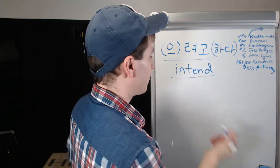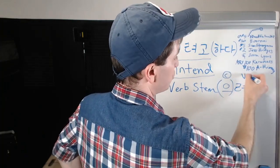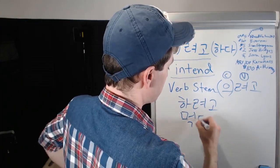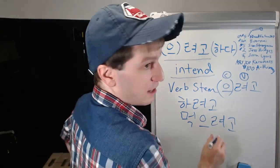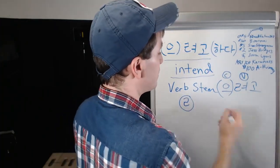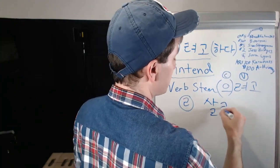In order to make this form, you take a verb stem and then you attach 으려고 if it ends in a consonant, or if it ends in a vowel, you just attach 려고. So for example, we have 하다 would become 하려고 because it ends in a vowel, or we have 먹다, to eat, which would become 먹으려고 because it ends in a consonant. There's an exception for verb stems that end with ㄹ. If a verb stem ends in ㄹ, all you do is you attach 려고. So if you have the verb 살다, to live, the verb stem of it is 살, so all you do is you attach 려고 to the end.